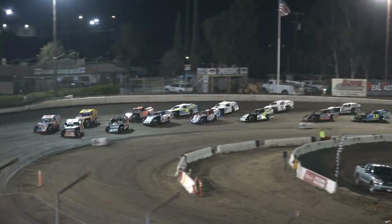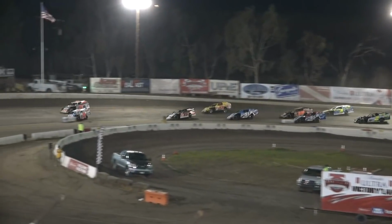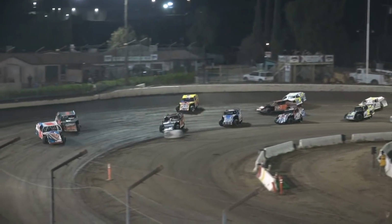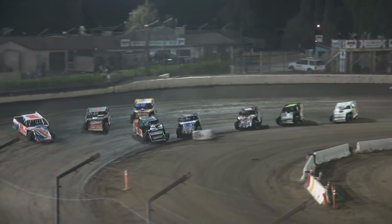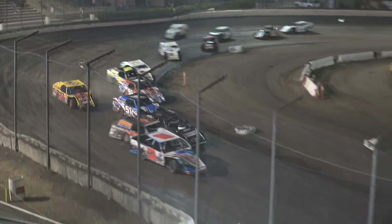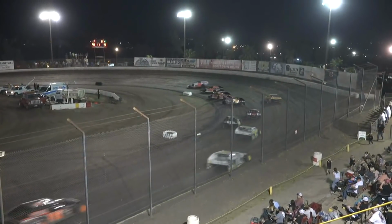Congratulations on your win. As we get ready to go racing, IMCA Modified main event. High side for the lead into turn number 3. Sawyer's going to take it away from Heckman. Schweitzer. Battle for the lead. Oh, yeah. A little bit of rubbing, and here comes the rest of the field. Oh, yeah. Caution. We now got debris.